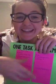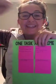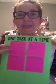And then somebody just said in the comments, when you're done with that sticky note, pull it off, throw it away, and then boom, your single task is done. Now, if you're like me, you're ready to put another task on there, but that's the beauty of it. You can, one at a time, because single tasking is going to be where the productivity comes in, I promise.